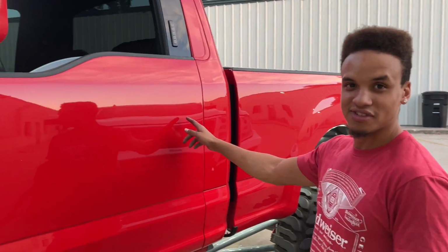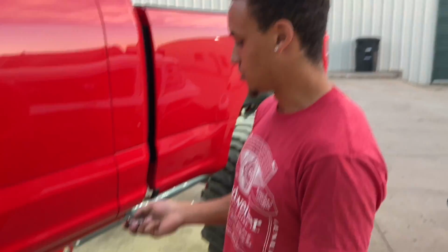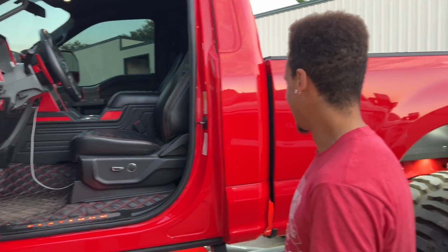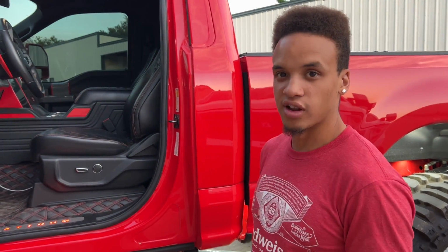No door handles. So how do you get in? Well, pretty simple. You press unlock and it pops open. It's nuts. This is all the way down. It's still a pretty freaking big truck. It fits 44s all the way down.